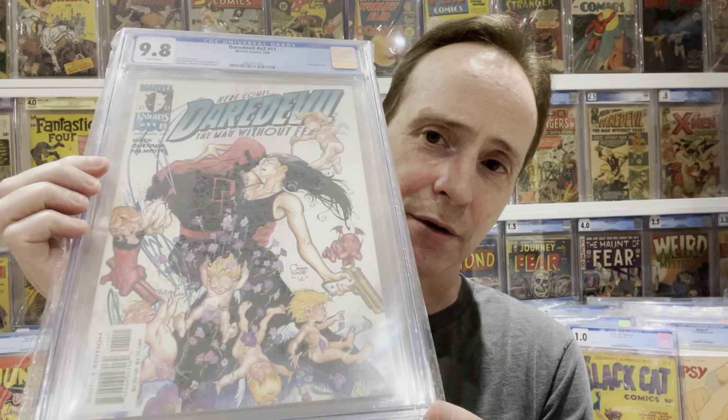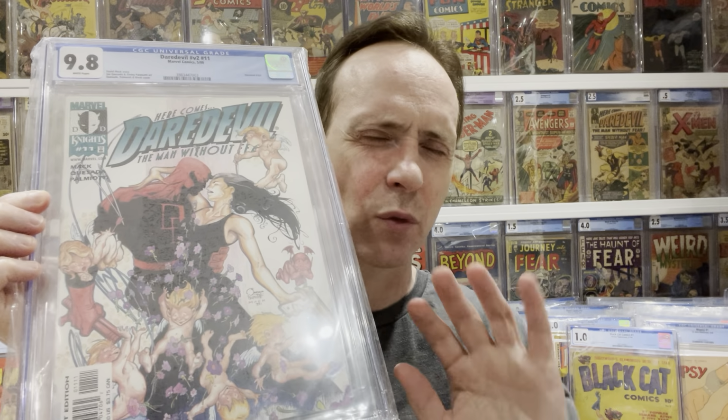one that I think has real potential. I mean, real potential to go through the roof. I got it for a great deal. This is Daredevil Volume 2, number 11. And this is the first full appearance of Echo. So the book that everyone goes for, I believe, is issue 9, which I also have, or issue 7, one of those ones. But she's always in cameo in those books. This is her first full appearance.